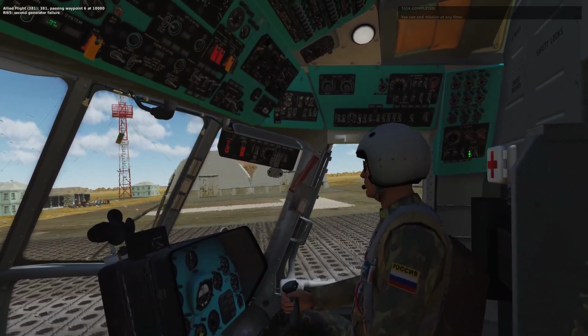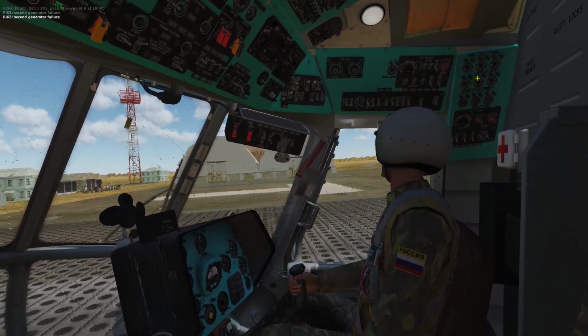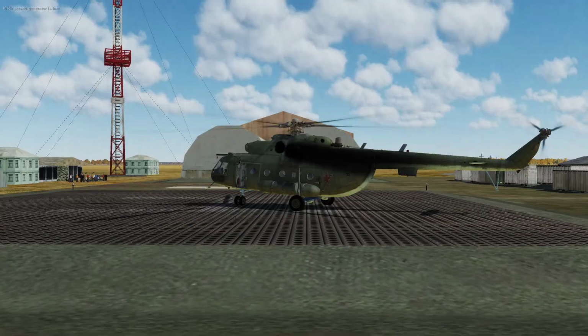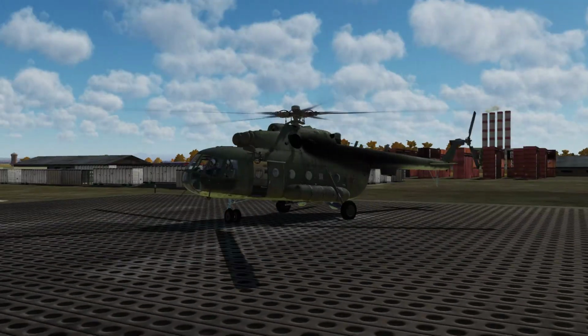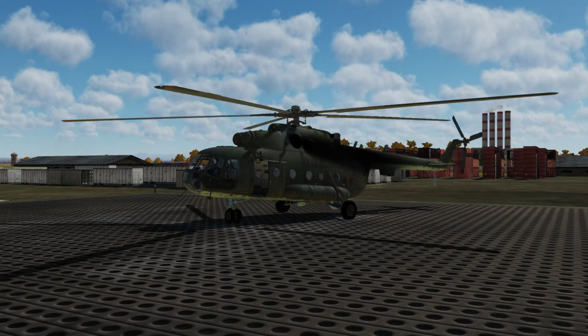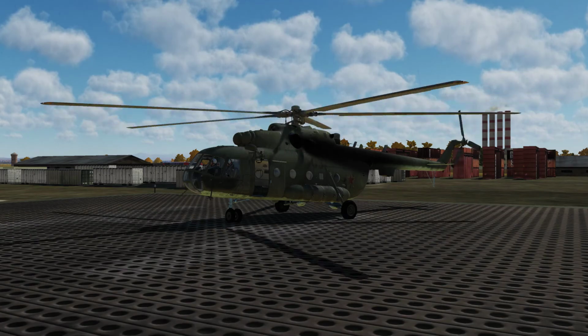Generator 2 failure. Oh, wow, okay. Well, the D&V Express has arrived. Just a pretty straightforward mission there. Just a there and back, couple of landings on the way just to, you know, let people relieve themselves.